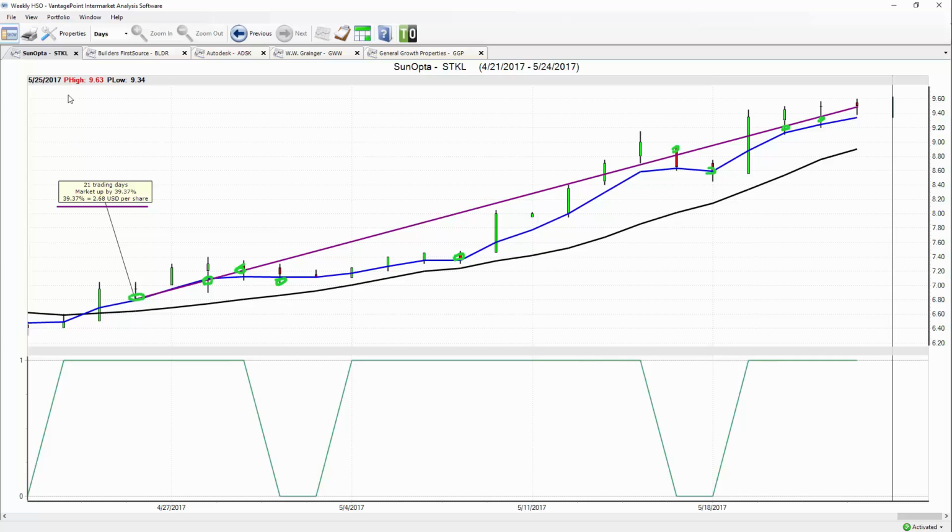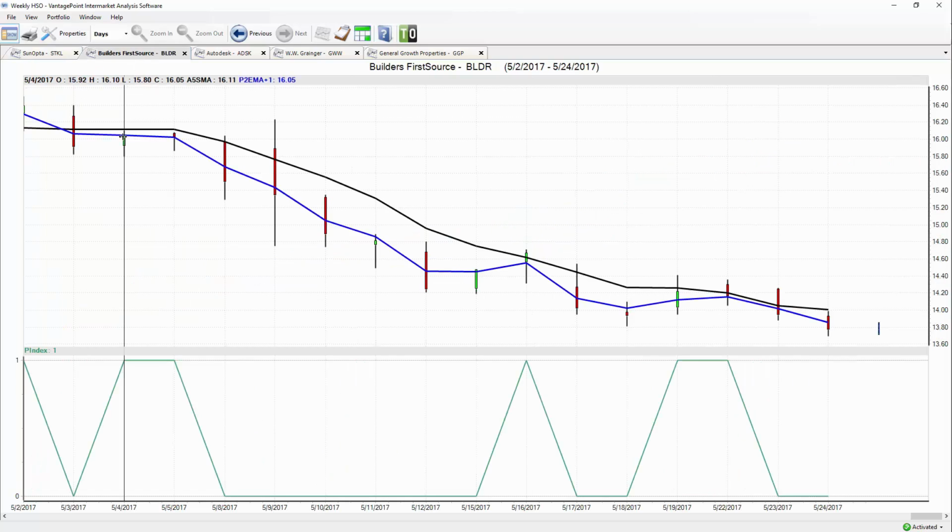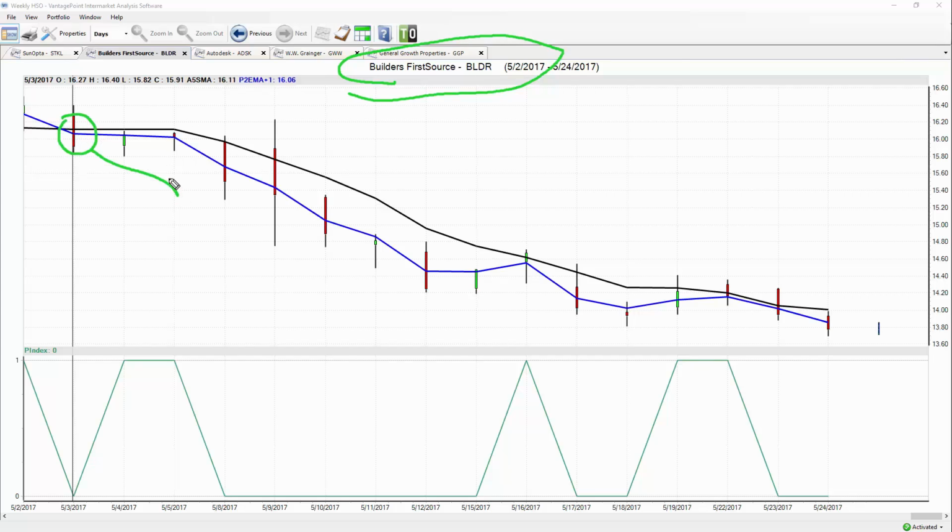But let's go ahead and use the same logic, regardless of the markets that you're trading, to help understand where's the opportunity in the market. How do I want to position myself? Well, here in Builder FirstSource, if you want to take some put options, if you want to hedge your positions, go long and short, you're going to understand where those trends are to the upside and the downside.